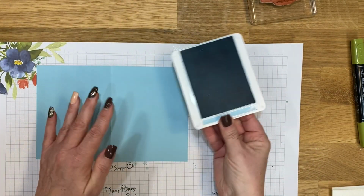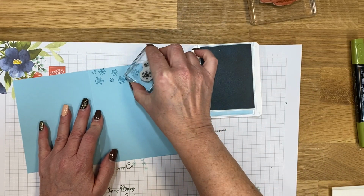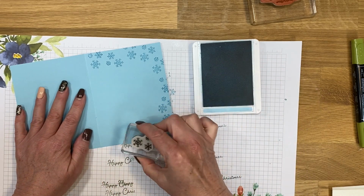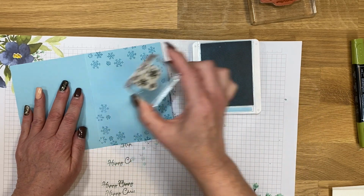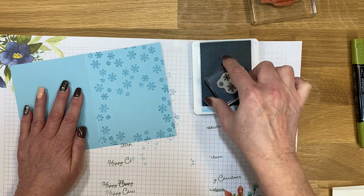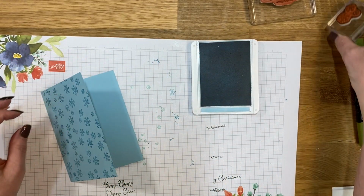I'm going to grab the Balmy Blue ink, and then I'm just going to take the snowflake and just start randomly stamping this image all around the card. And I really want to make sure that I get on the edges around this too. So I'm just going to go around the edges first. And so much of this is going to be covered with the label anyway. And I'm just turning it so I make sure that I get my snowflakes going in a nice variety of patterns. They're not all going the same way. Just fill it in. Okay, and that's good for that.